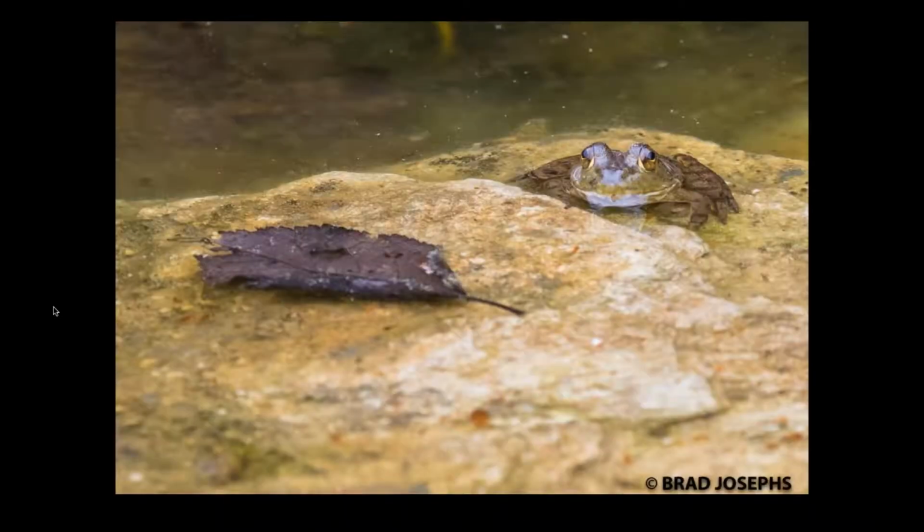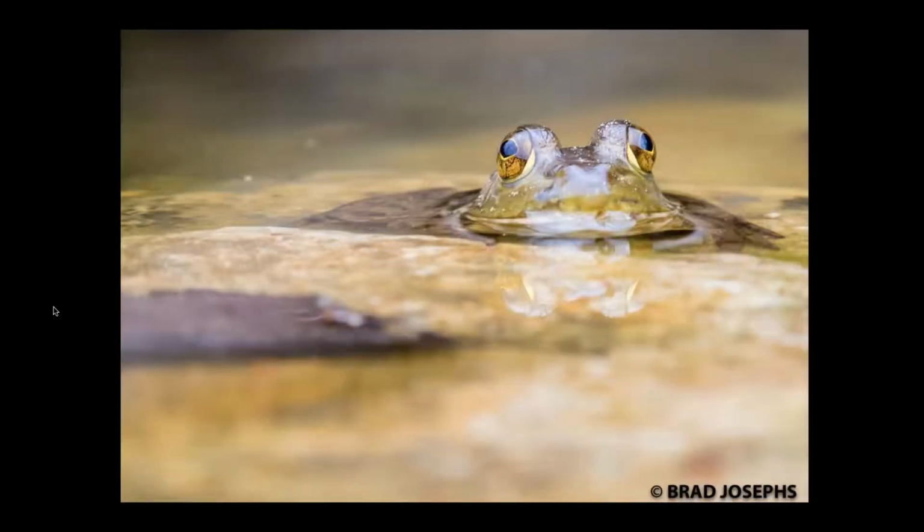And then we've got one of my favorites, the bullfrog. And I like having a raised pond so that I can get down and be at eye level with the frogs in the water for photography. It's kind of difficult otherwise to get eye-level pictures of frogs like this without a raised pond.